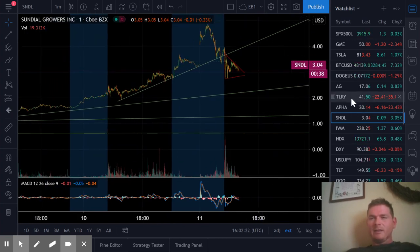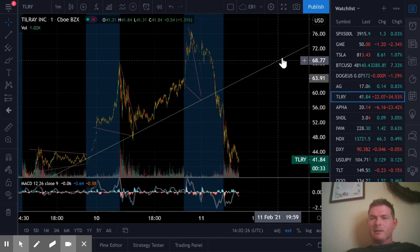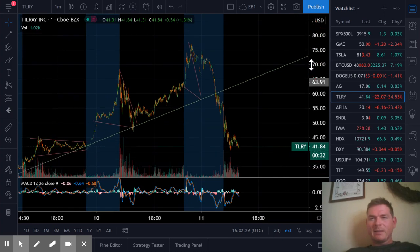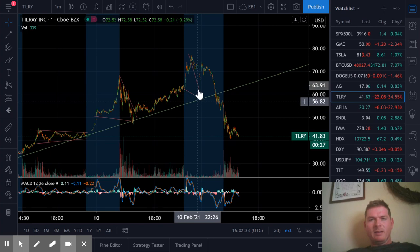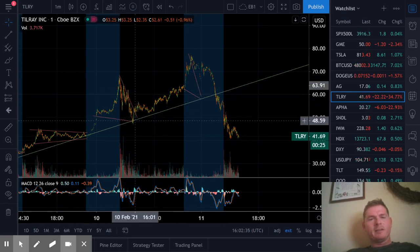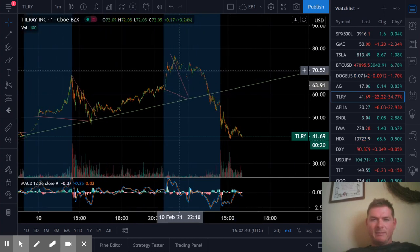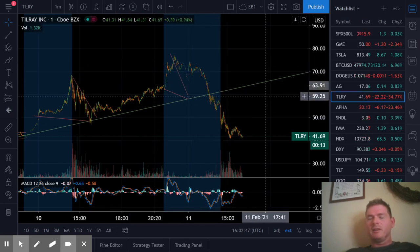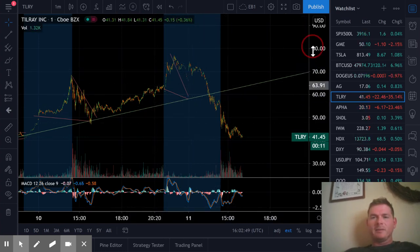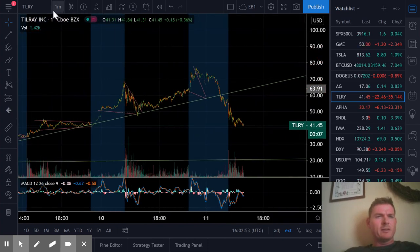Let's take a look at Tilray. And Tilray did the same thing. I looked at it yesterday, and it looked like it might be consolidating down for another kind of steep flag move here. But it did a double top and rolled, and there's no consolidation zone. It just rolled over. But it happened overnight as well. So there's no good entry. This one doesn't have as many trend lines.